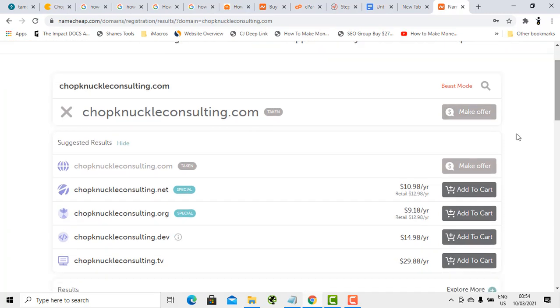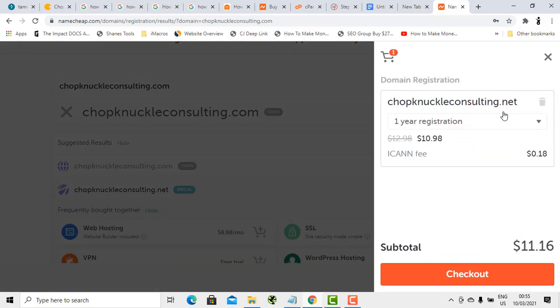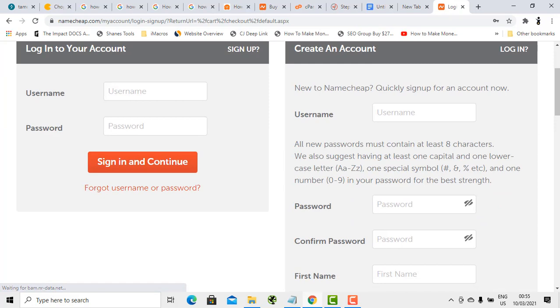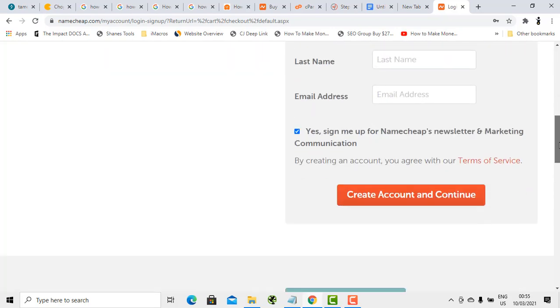Click on it. So let's just assume that we want to buy chomnokuconsulting.net. So you click add to cart, then view item, checkout, confirm order. So this is going to take you to a page where you'll be prompted to either log in if you already have an account, or create an account if you don't. So you want to fill out your details real quick and click on create account and continue.